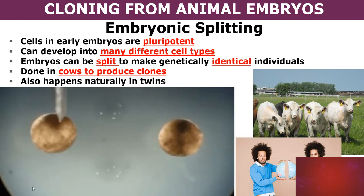Okay, so there are some artificial methods that we can use to do cloning. So remember, probably from your reading, that cells and early embryos are pluripotent. And what that means is that they have the potential to become plural types of cells.